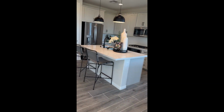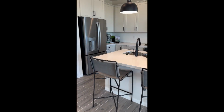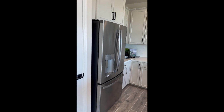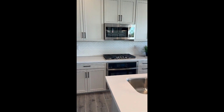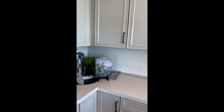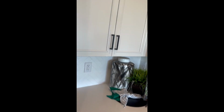Now let's look at your modern kitchen. This kitchen features this quartz island, also the stainless steel appliances: refrigerator, stove, microwave. This comes with the house. Look at this nice backsplash and the quartz countertop. The fixtures on the cabinets are modern.